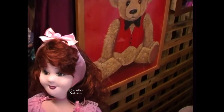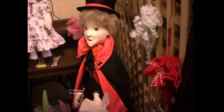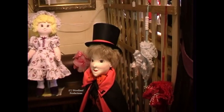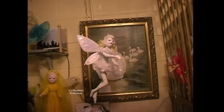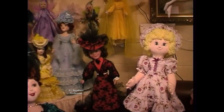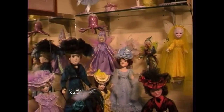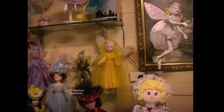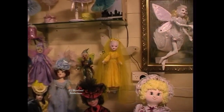Beautiful. And wow. Now you've got a magician over here. We have a magician, and his hair is a fur fabric. That's what that is. And another fairy. And all these beautiful period costume dolls. Old mother fairy godmother over there in the yellow. She's beautiful. And dolly hats, nice on the dolls.